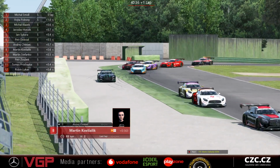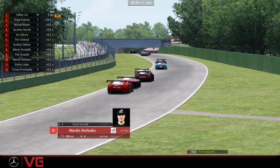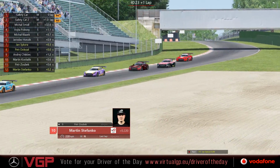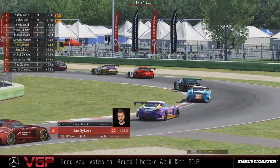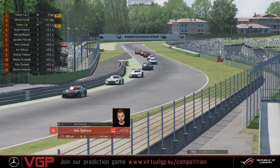Oh, that's Levitz, I believe, that went very wide there. Martin Štefanko looked like he had a decent run out of the Variante Alta. Now coming down to the Ravazza. Can he get into a slipstream? And, oh no, he's already having to fight off. I wasn't able to see which Mercedes he was trying to fight off there. Now back to Jan Sikora, and he's managed to get back in line. Now the drivers are starting to get back into their rhythms already.